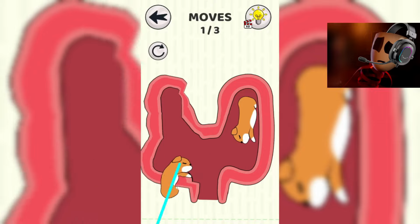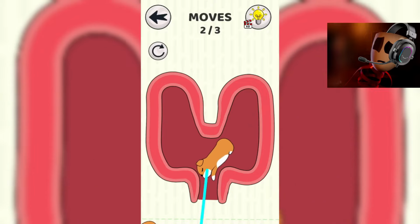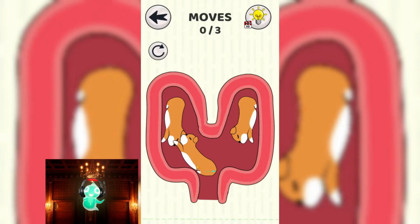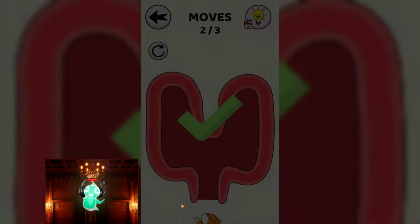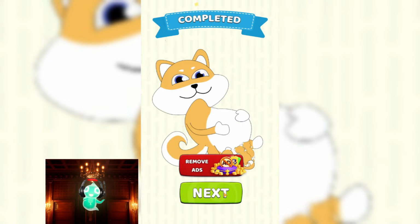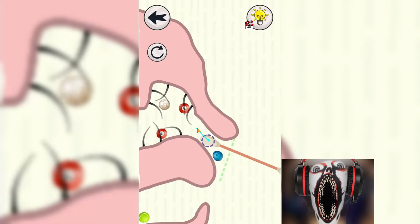Now, we need to help this dog give birth, and we need to help her give birth to 3 puppies. I don't think they can get through. Oh no! It turns out that there was a complication, that we only have 3 moves left. Well, okay. On the second try, we will definitely be able to give birth to these 3 puppies. Great! We did it!